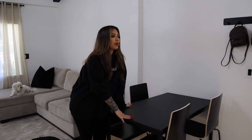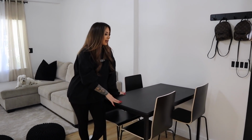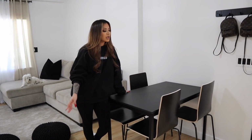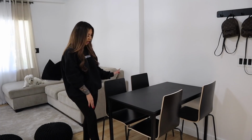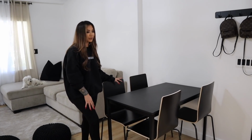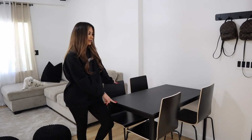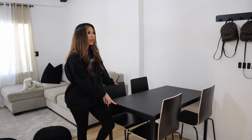For the new house, we are going to be getting new furniture, so that's why we just transferred everything here to make it super cozy. This little table here fit perfect. It's from IKEA. I am going to link everything that I possibly can down below if you guys have any questions. It was super cheap. The chairs were like $12. The table itself was like 40 bucks, I think.